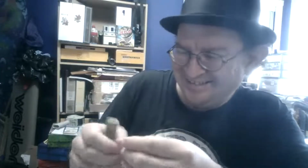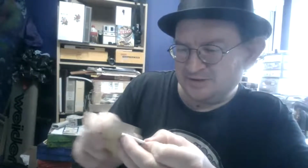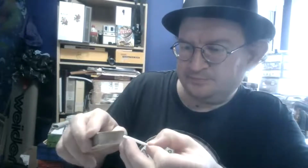Oh man. Okay, so there's a couple little mold marks on the back of this cross brace, which don't want to come out right away.